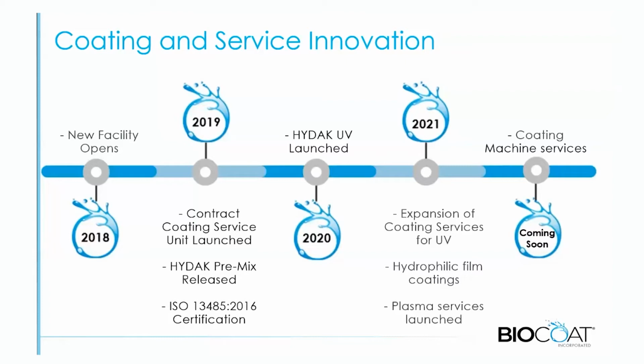In 2022, we will continue to innovate and grow as an organization, helping to meet your vertical needs as you're looking to develop and to launch new products, by entering into agreements to develop unique machine services to help you to be able to coat your devices in-house.